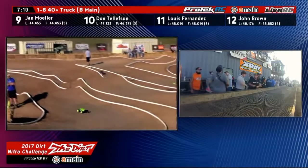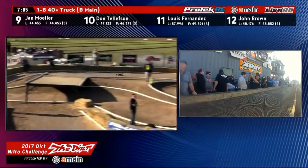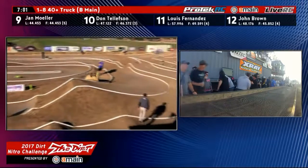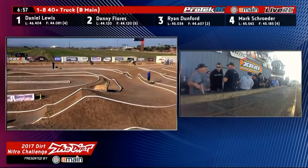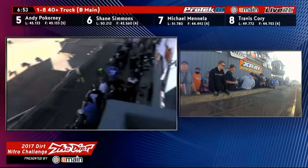Oh, Flores off the driver's stand. Oh, man. I'm just going to stop listening. Daniel Lewis off the driver's stand. Looks like he's got some technical difficulties. His day is donezo. Stick a fork in it. So Dunford now going to be leading us out.